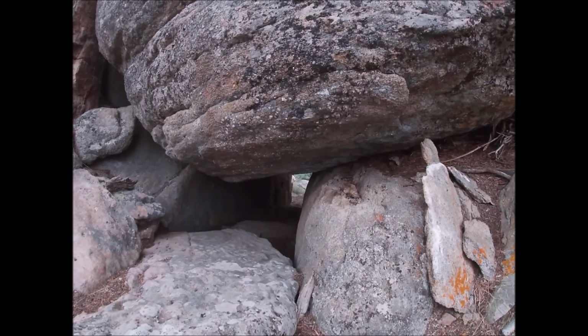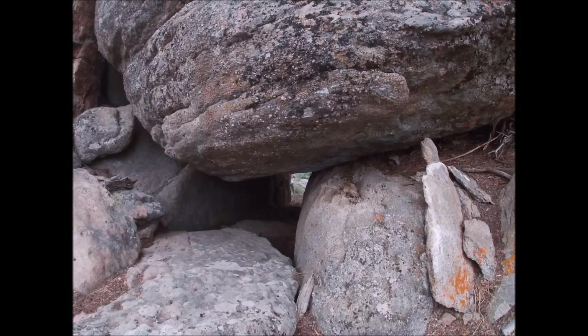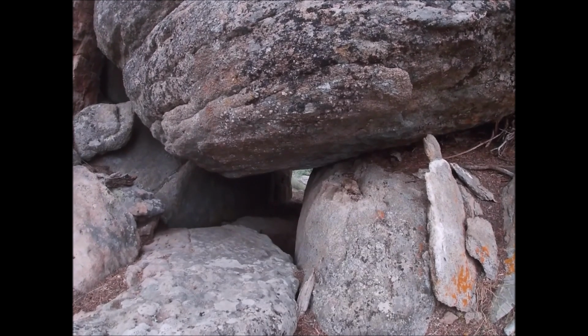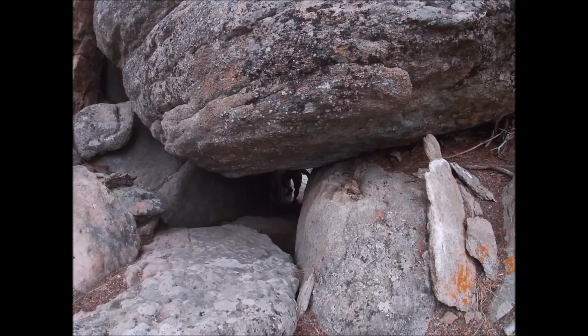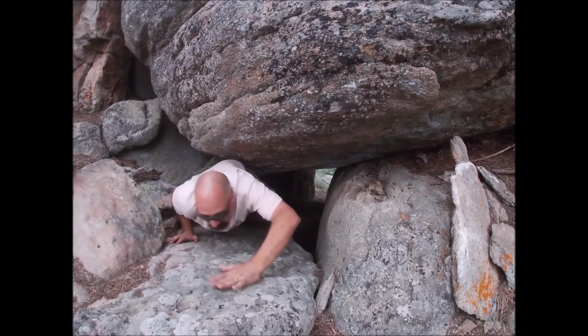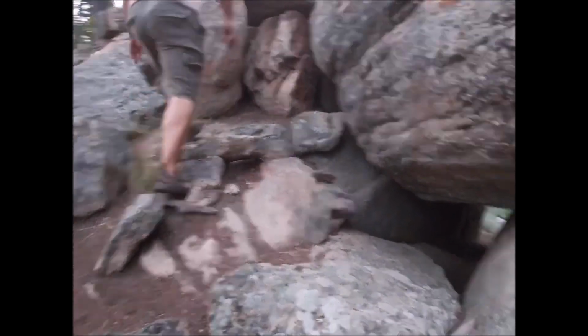Here we have a nice narrow dolmen-esque hallway that Hawk is going to attempt to climb through. It actually looks fairly wide. You probably can't see that on the GoPro. And it sounds like we're going to get thundered on. Looks reminiscent of a stairway. That didn't look too bad. And we're through.